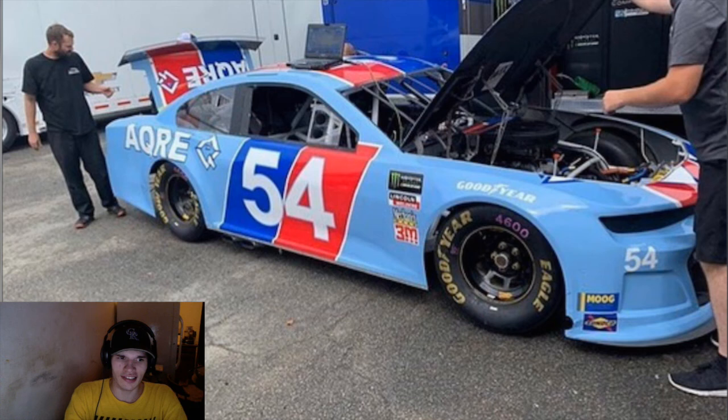It's actually nice to see schemes from way back, from before I was born and way before I became a fan. It's so cool because it gives me an excuse to do research on drivers that I've probably never heard of, or never even would have heard of if it wasn't for throwback schemes like this. Rick Ware Racing, you are 3-for-3 in the throwback department.